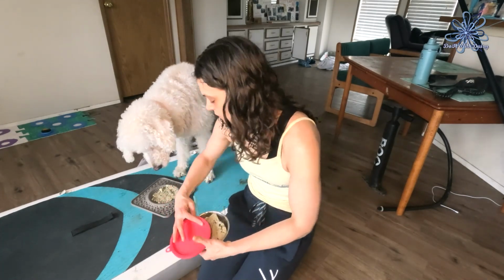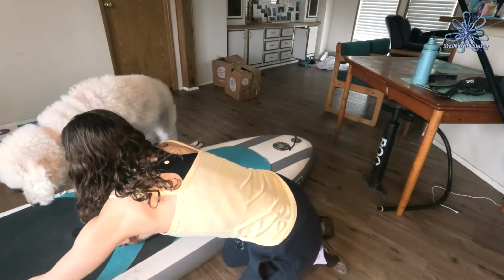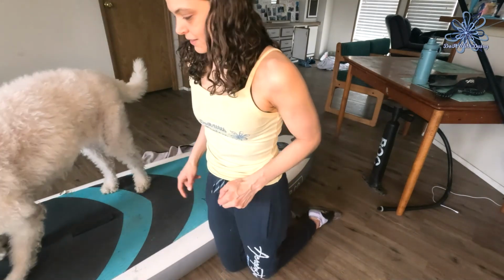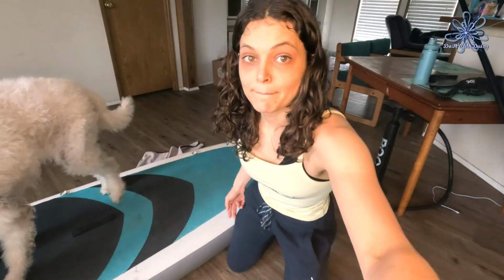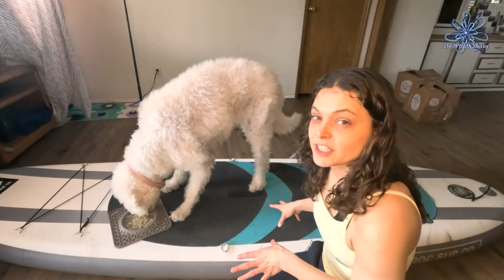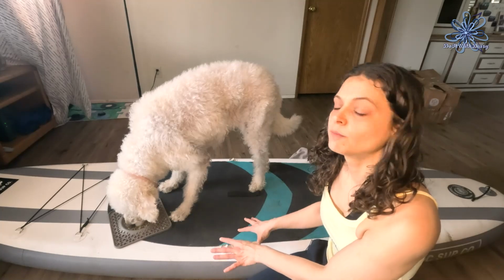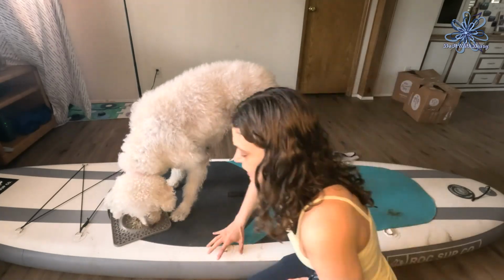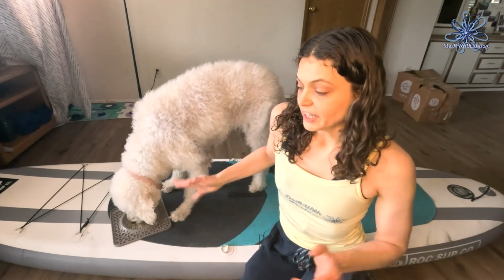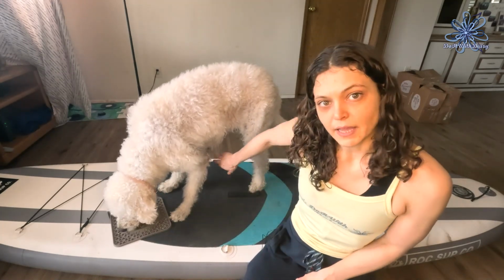Wait, good girl. Wait, good wait. Okay, so as soon as she got that back paw, this one, on the paddleboard, that's when I gave her the release word. That way she still associated her behavior and her interaction with the paddleboard with her reward. And this is just something that you would want to repeat. You repeat these stages and you ask your dog to get off and then climb back on.